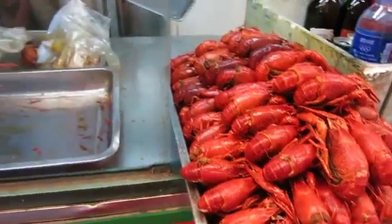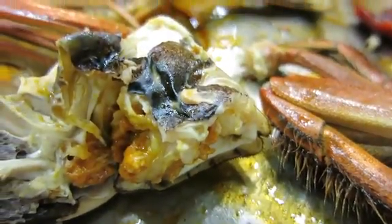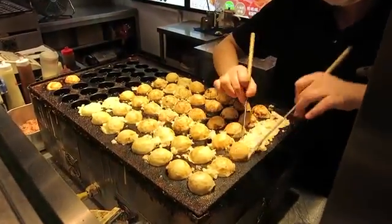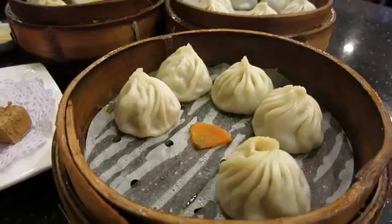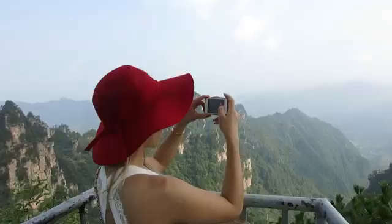So we stopped by a restaurant to eat some crawfish and this super hairy crab that I've never seen before. I think that's one of the best things about traveling to a foreign place, to try foods that you're not used to. And by the way, it was so good. I basically spent my time in Shanghai just eating and relaxing. It was a great end cap to my trip to China.